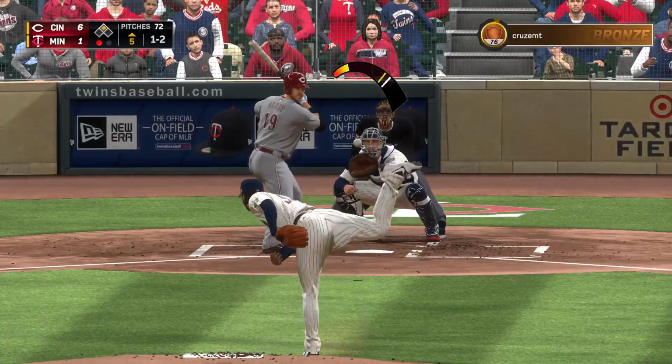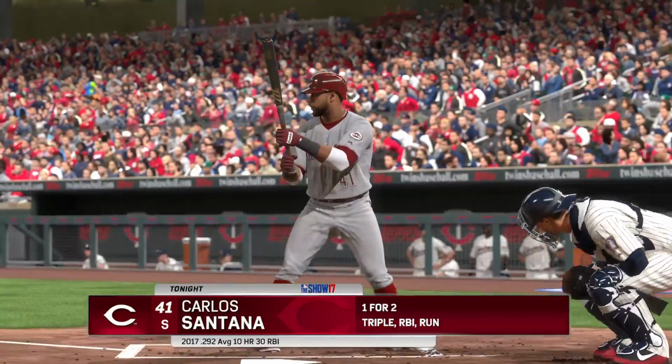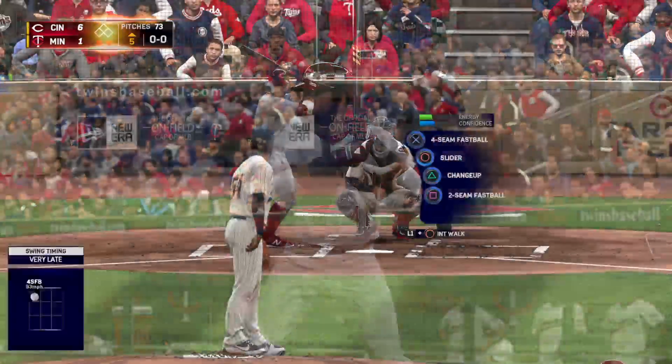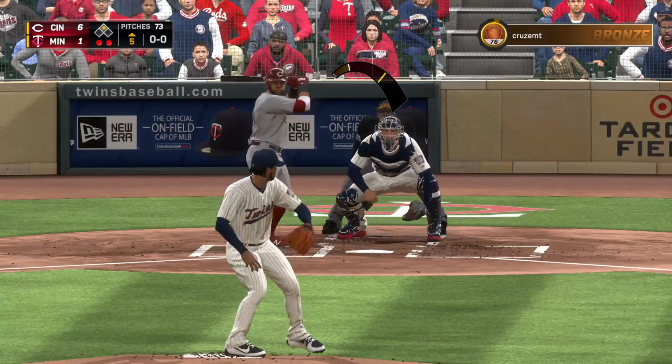Getting a few steps off second there. Now the pitch. And a fastball blew it right by him, and there are 2 down. The catcher, number 41, Carlos Santana. A decent lead at second.